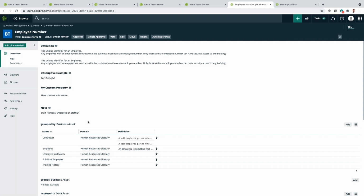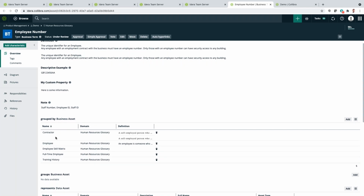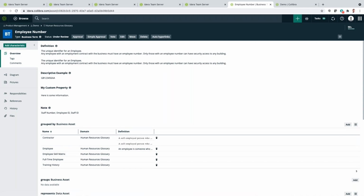So my business term is grouped by, so we saw it's grouped by employee, so it's part of an employee, it's an attribute of an employee. So we've synchronized those business glossaries between the two sides of the fence. So absolutely identical. As we change one, it'll update the other.